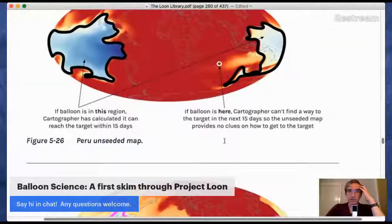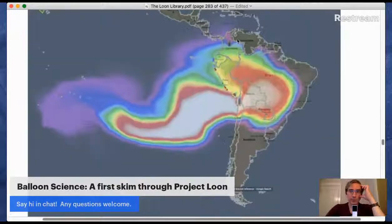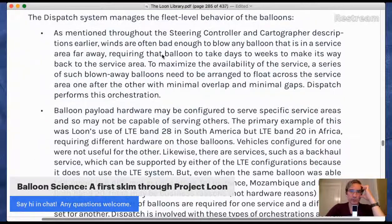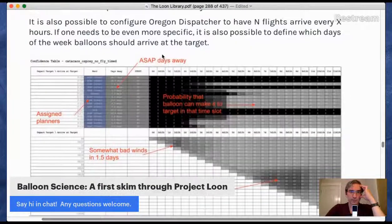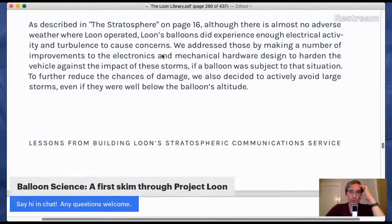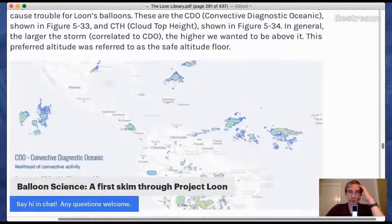At this skimming level, I'm not sure if they include enough detail to really be useful, but it's a good primer at least on what the output of your data processing needs to look like. You need this level of information, and you need these pretty pictures, obviously. Yeah, we saw that. Interesting. We'll look at that another time. Storm avoidance. There's the convective diagnostic oceanic storm activity. Basically a storm forecast.